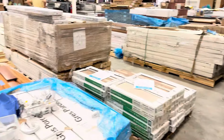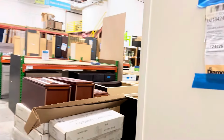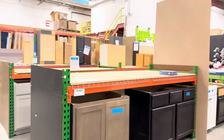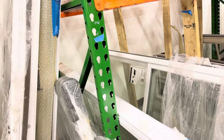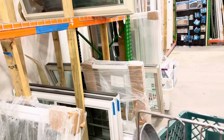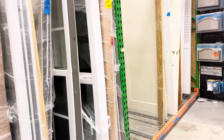And then they got flooring that you can end up getting. Like I said, a lot of this stuff is from contractors, where the client decided they didn't want to go a certain route, and they end up donating this. And you know what? We actually need a sliding glass patio door. $650. Oh, I'm going to have Kevin come up here and see if any of these sliding glass doors fit ours, so we can get that replaced. Like I said, you cannot beat the prices that they have here.